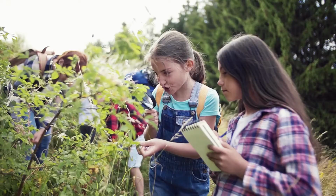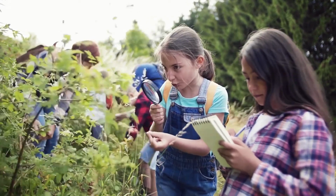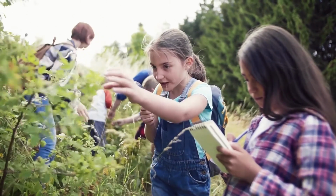In your classroom or after-school program, your students can ask such scientific questions and find answers themselves by conducting experiments and observations. We're talking about inquiry-based learning.